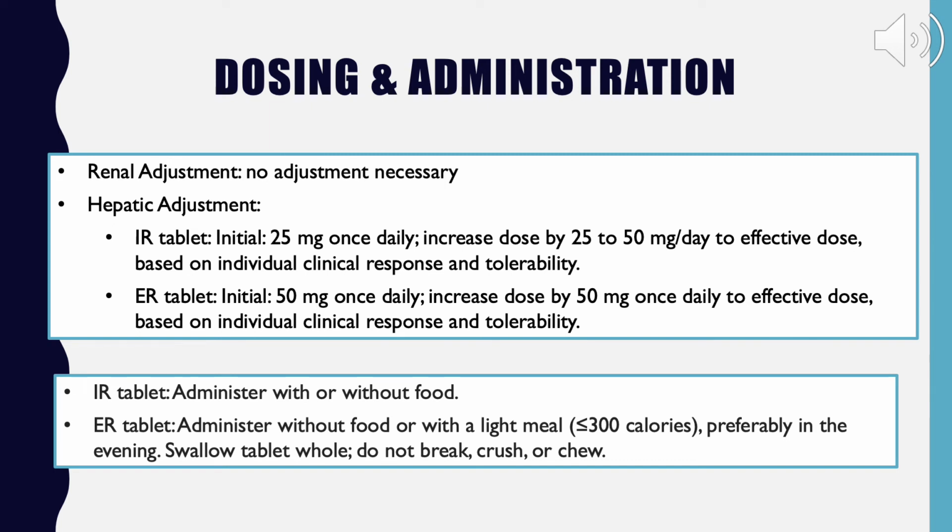In terms of dose adjusting, we do not need to dose adjust in renal impairment. We do adjust for hepatic impairment. For the immediate release tablets, we want to dose 25 milligrams once daily, and we can increase that dose by 25 to 50 milligrams per day until we reach the most effective dose. And this is just based on the individual and how they tolerate it and how their body responds to it.